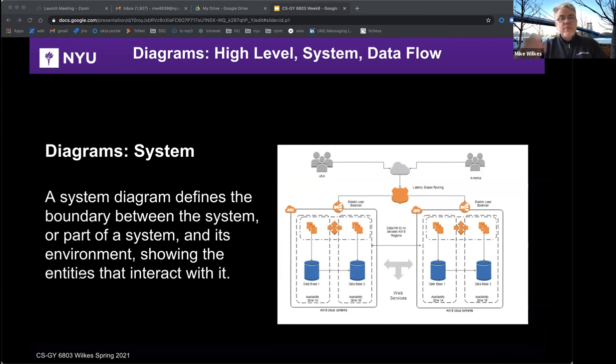So a system diagram defines the boundaries between the system or part of a system and its environment, and it has to have various elements, right? And it's interesting because if you talk to somebody that operates one of those elements, they might think of just that whole element as their whole system, right? Like it could be an advertising network platform, and it could have multiple elements inside of it itself.